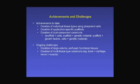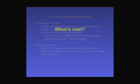The real challenges are going to come ahead for constructs which are actually clinically useful. For developing large volume perfused, which means has a blood vessel and blood perfusion, and functional tissues, this is really our next challenge. And that includes the issue of trying to develop multi-tissue constructs, whether it's bone and cartilage, which is a joint, or bone and nerve and artery, as you saw in the mandible. Those are things that we still need to do.